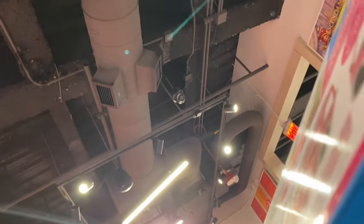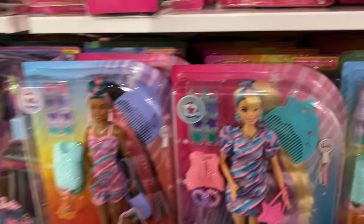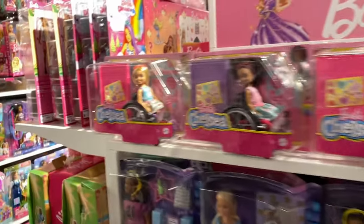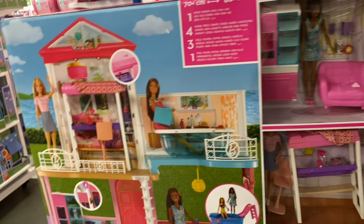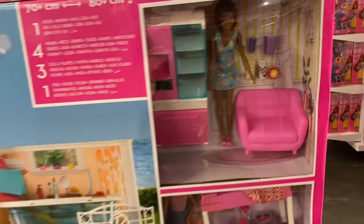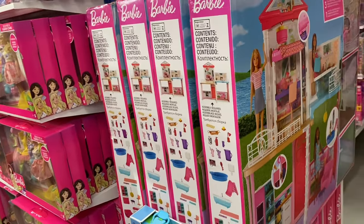Look at that. Let's see if we can find how much this is. I see a price here, actually. Let's see. Nope, I don't see one. All right, well, there it is. I tried. More Barbie stuff here. You got the dream house. Look at that house. You got a pool in there or a bathtub. Oh, it is a pool. Pool and a bathtub. Look at that house.